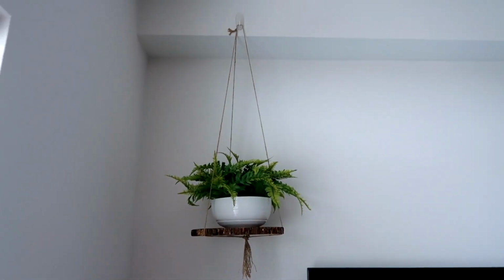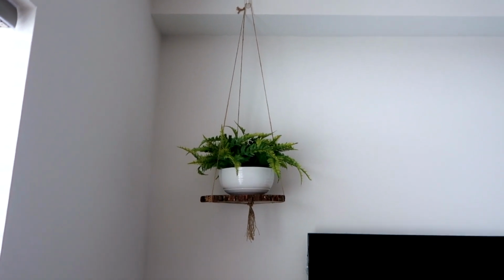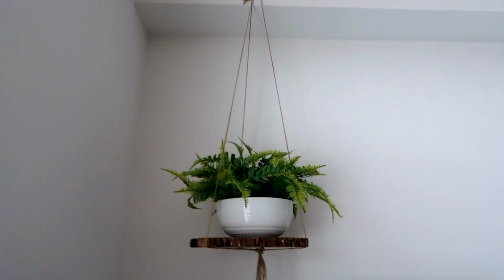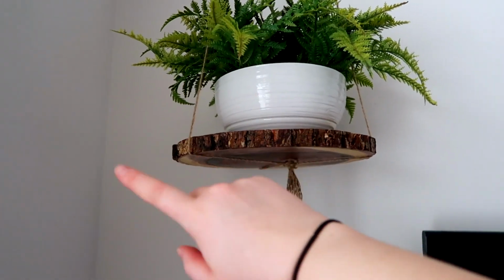Next up, I just hung this baby. I am so freaking excited about him. So it is a hanging plant. I bought everything from Target. I bought a wood piece, it's actually a wood platter. You guys would see that if you watched my home decor haul.